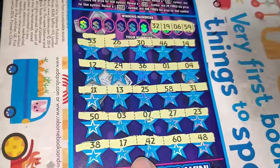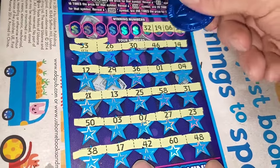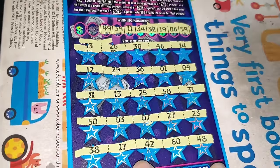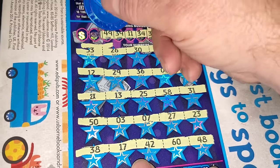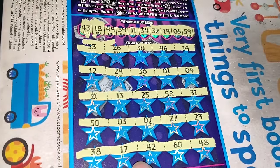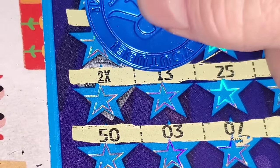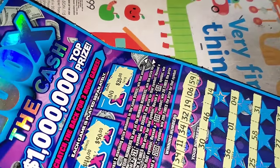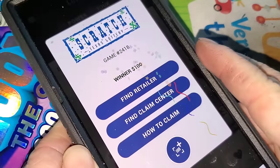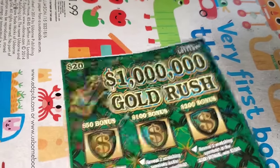619, 32, 59. 11, 34, 39, 49. 18, 43. All right, so 2 times, 40 for 100. There it is. All right, $100 winner. Let's double check it. Helpful. Okay, puts us at 160. We are 560 away from break even. We got a lot of ground to make up.